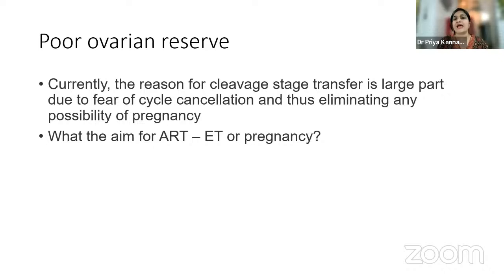We know that the entirety of ART is not physiological, from stimulation to supernumerary eggs to supernumerary embryos to the endometrial preparation and the in vitro culture. None of this is physiological. If in this non-physiological condition, which we think is as close to physiology as possible, the embryo is not able to develop into a blastocyst, would it be able to do it in the endometrium? That is a question we could be asking ourselves.